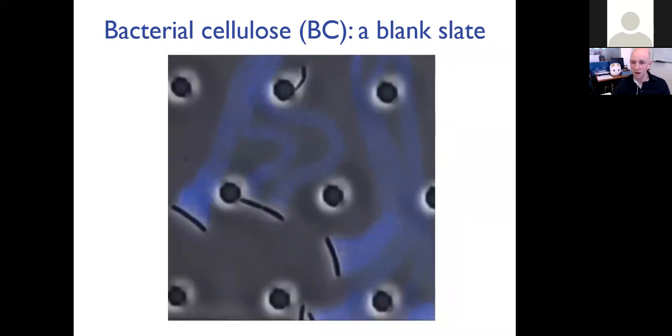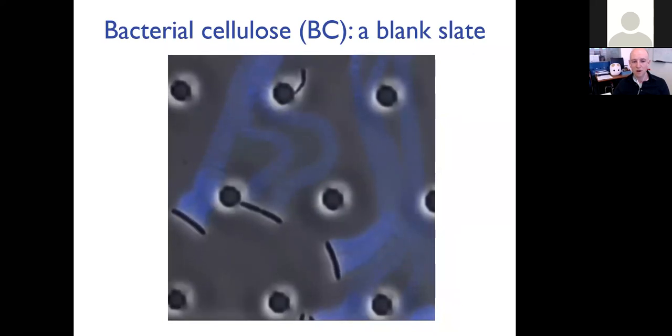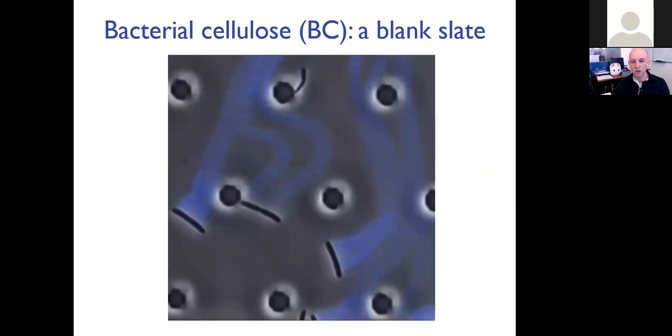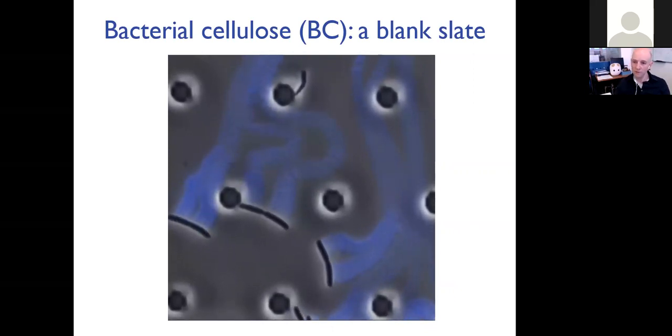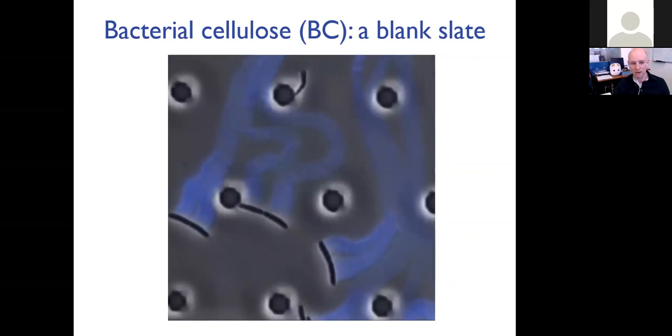We see this same amazing behavior in our lab. This is a microfluidics time lapse of our bacteria producing cellulose stained in blue. And you can see it all comes out from one side of the bacteria in these bands. You can even see as the cells grow and divide, these ribbons start splitting up.